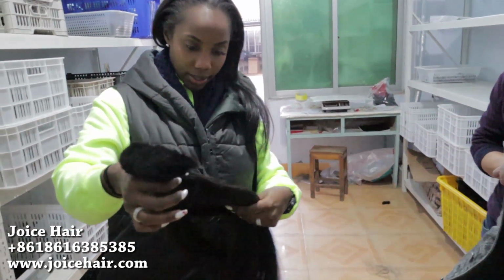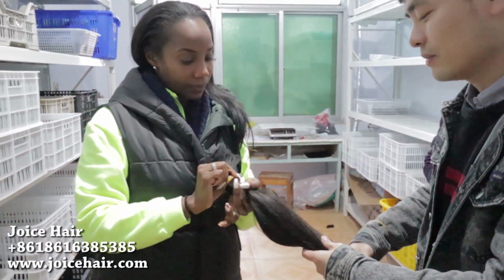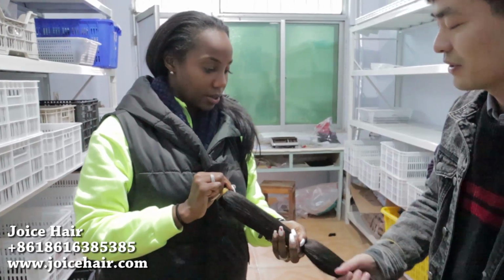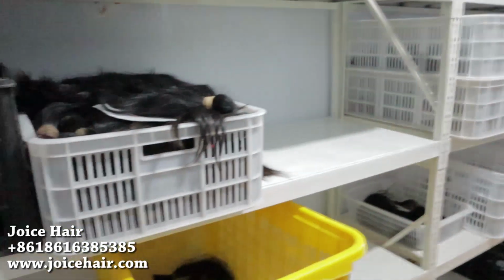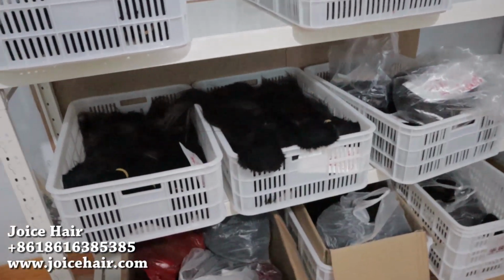Yeah, I like this hair. Soft, but some customers just like the raw feel. They will not do anything, no silicone coating. They just wash, weft. That's it. I like that a lot.